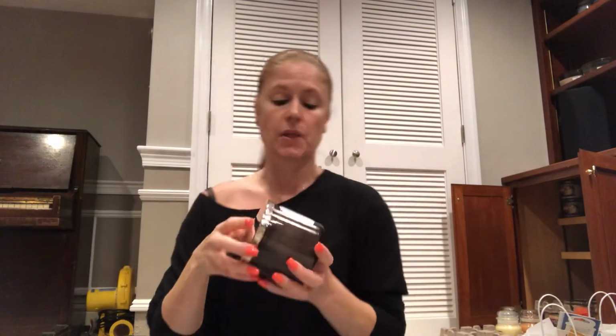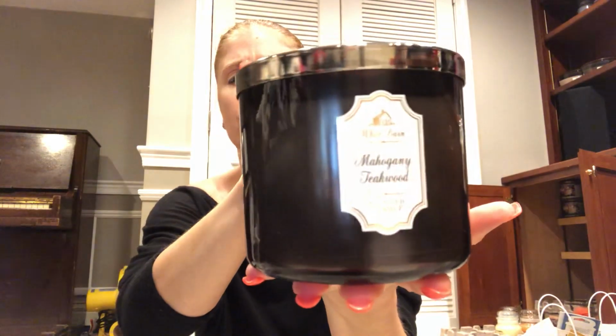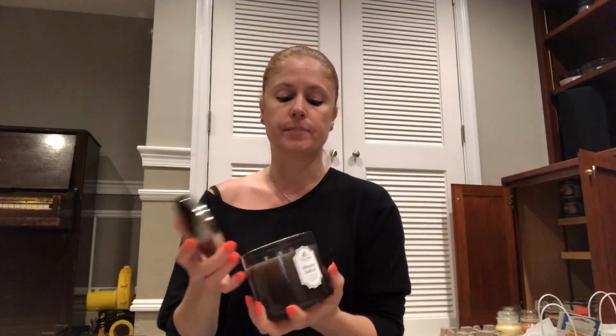Mahogany teakwood, girls and boys. Mahogany teakwood. I ended up getting only 4 of these, 2 of the regular and then 2 of the high intensity. Believe it or not, I have not burned these, even though I have 4 of them and I've been holding on to them for months. I got these before the sale, but I think they were part of the sale, but I really, really, really love them.